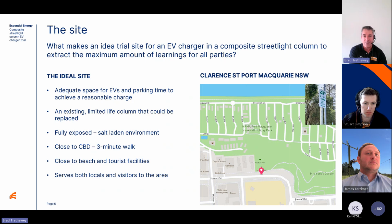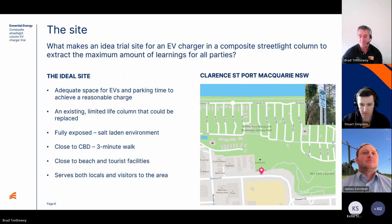We've talked to the fully exposed environment. This particular site is within 3 minutes walk of Port Macquarie's CBD area, and as you can see from the image here, very close to beach and tourist facilities. And probably the last point we're looking for on the site was a site that could serve both our local residents and visitors to the area.